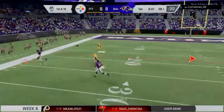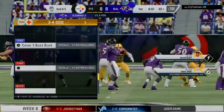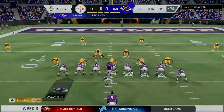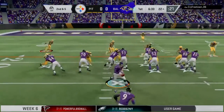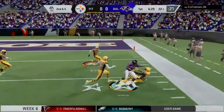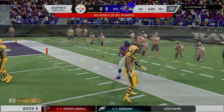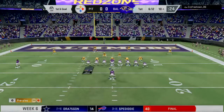Darnold now to throw. And he will find his man on the outside. And he'll be out of bounds as he gets this down to about the 21 or 22. 2nd and 5 after the 5-yard completion on 1st down. 2nd down, it's Henderson. And he takes it down to the 10-yard line. The pickup goes for 13 and sets him up 1st and goal.